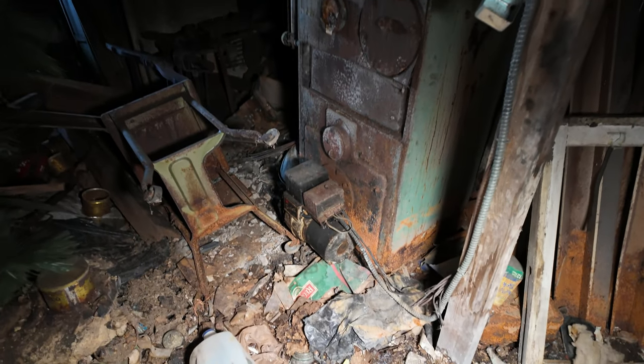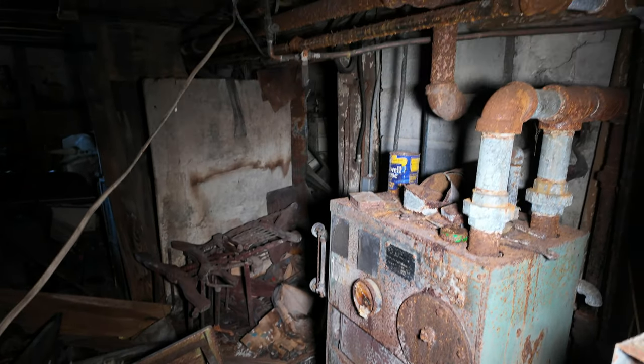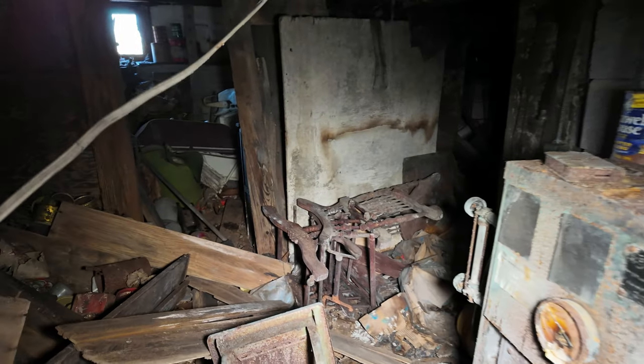Oh, this floor is nasty. It's like partially frozen too. So here is, I believe, the oil furnace. Really, really rusted. I can smell oil down here. I know there's a tank down here somewhere.